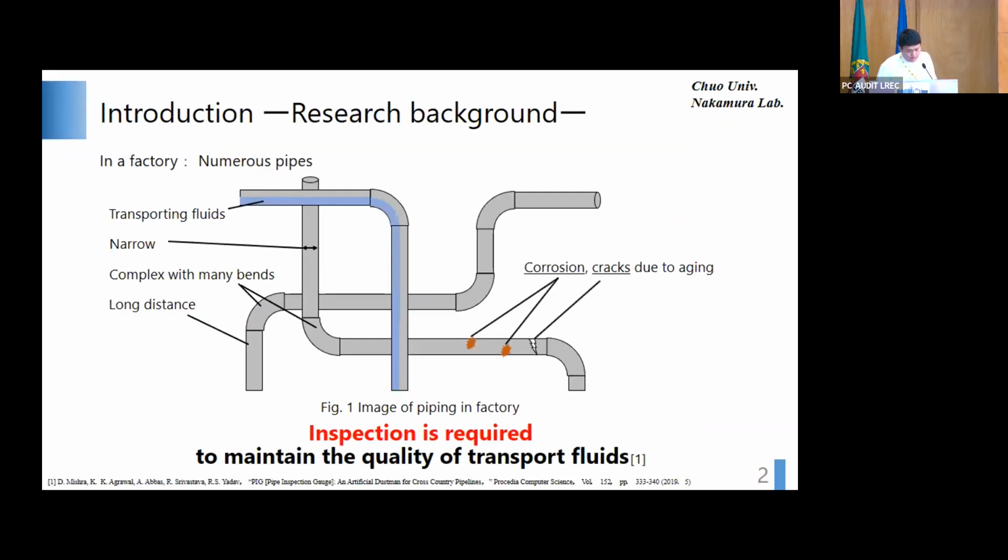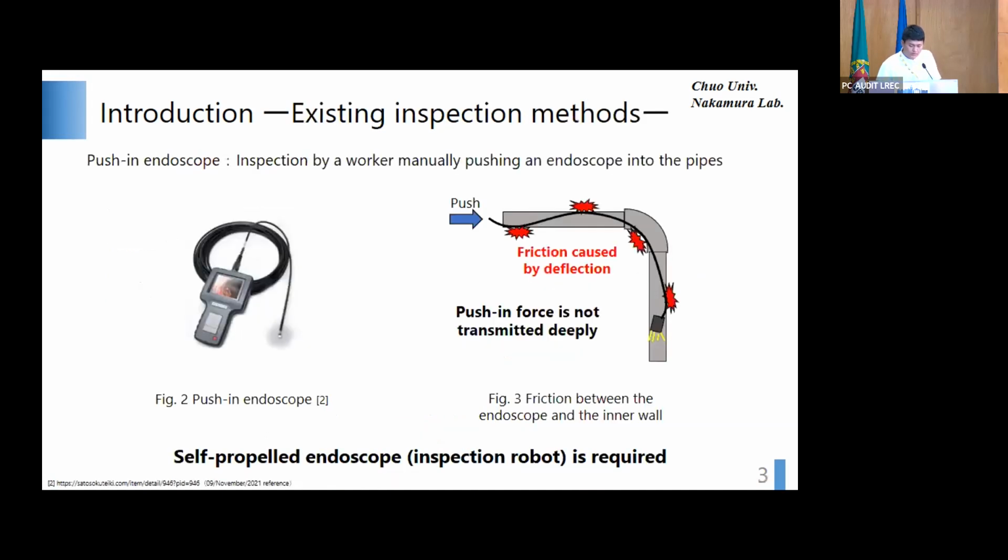This is the outline. The introduction. In a factory, there are numerous pipes used for transporting fluids, and they are narrow and complex, with many bends and long distances. But they sometimes have corrosion and cracks due to aging. So inspection is required to maintain the quality of transported fluids.